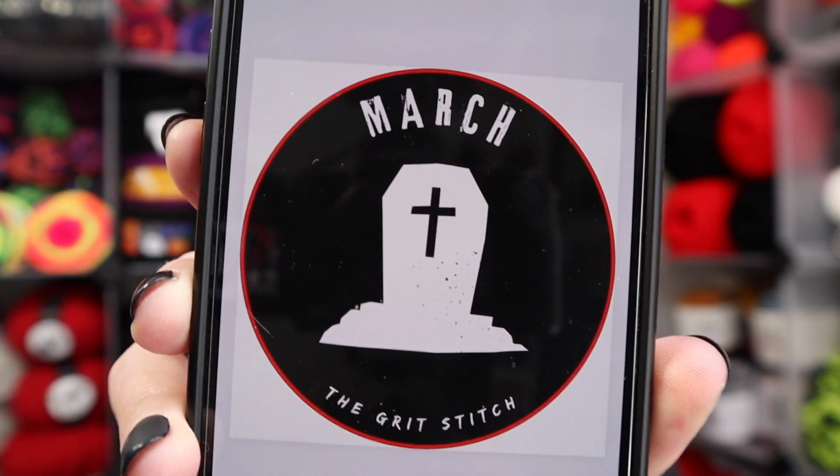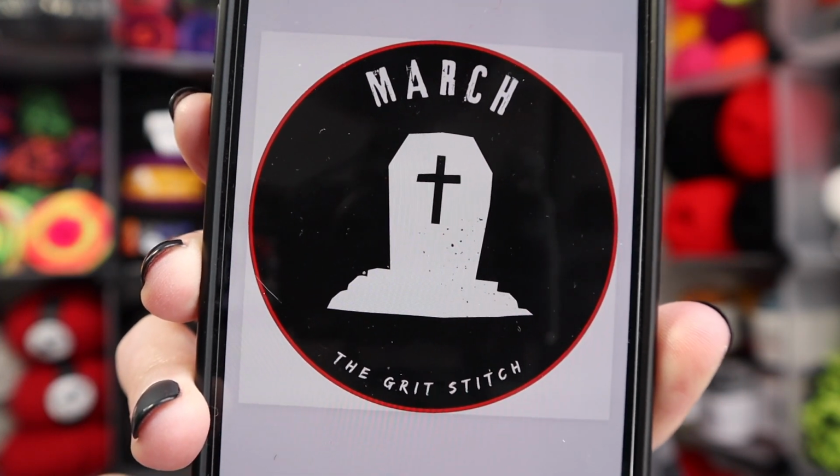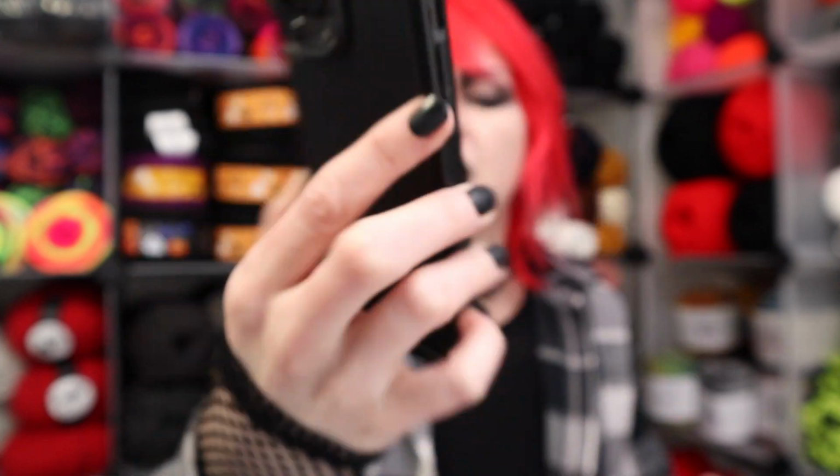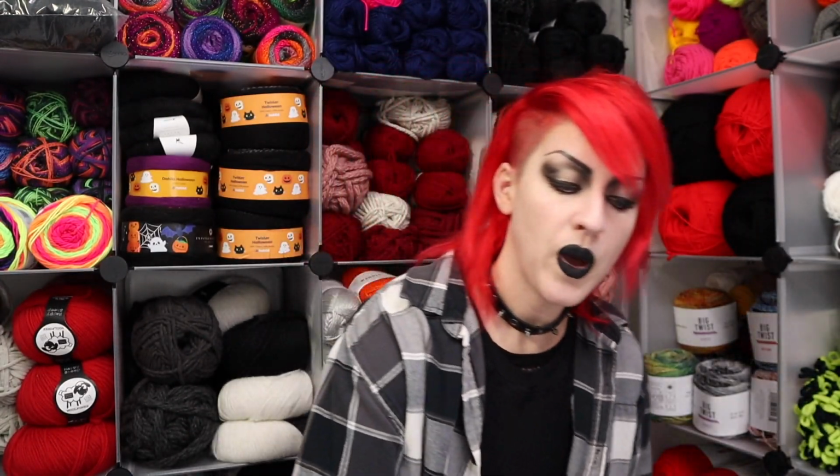Here is a preview of what March's sticker looks like. You can either print this off on normal paper, you can print it off on sticky paper and make your own sticker that way, or you can collect them all, and at the very end, in December, when the last sticker comes out, you can print them all on one page and then stick them. For me, I like having the sticker for the month and putting it up there and kind of counting down. But again, this is your crochet along, so do it however you would like to.